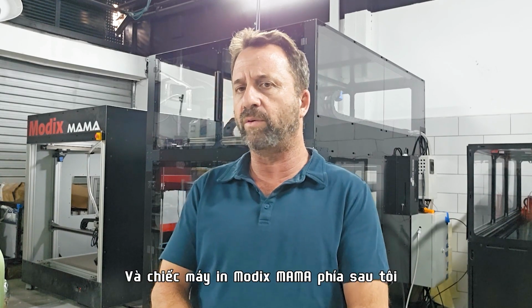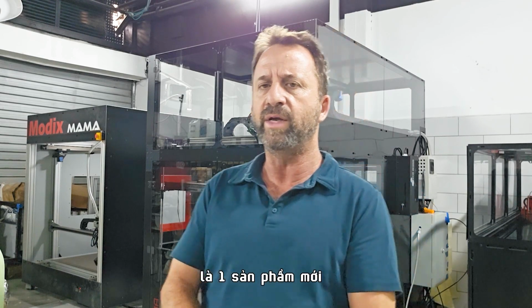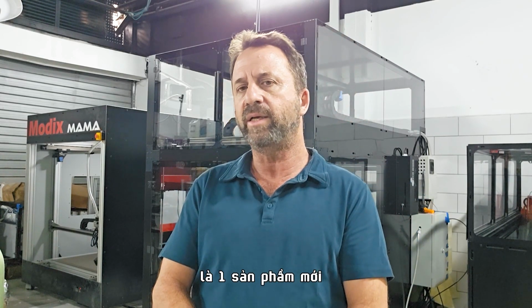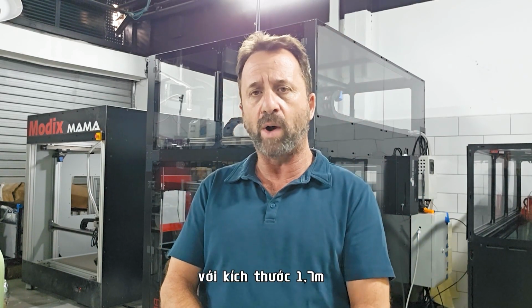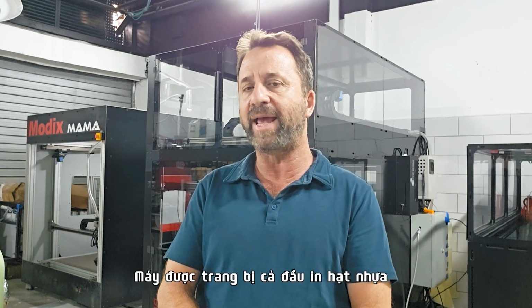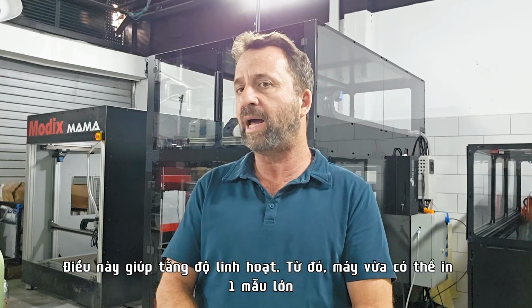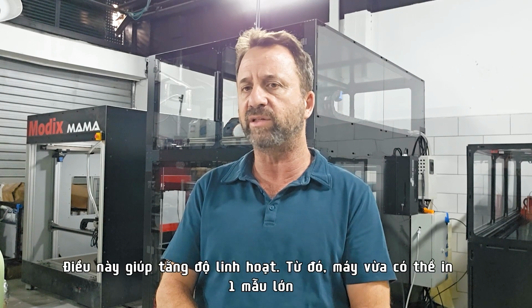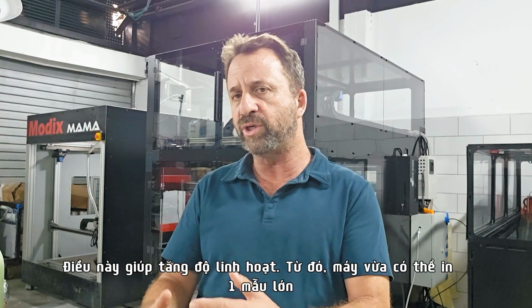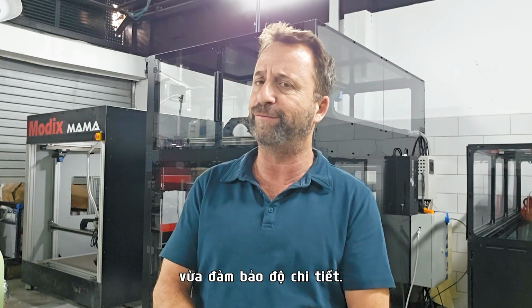And therefore, this machine behind me is the new 1700 machine. It is 1.7 meters on each of the XYZ axes. It is equipped with a pellet printhead and a filament printhead as well. This will allow higher versatility to print big, bulky objects, as well as very detailed ones if needed.